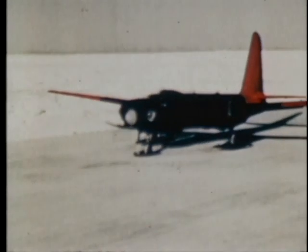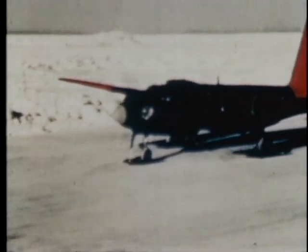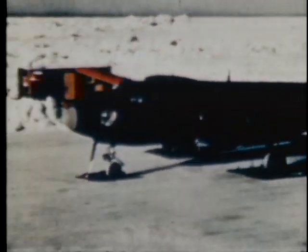The project increased the fund of information about the ice islands, about characteristics of the Arctic Ocean and its currents, and about ice conditions in the Arctic. By means of Ski Jump 2, the Navy made its final evaluation of its P2V ski installation and perfected the technique for operating heavy aircraft on unknown ice fields.